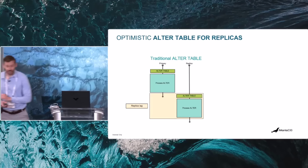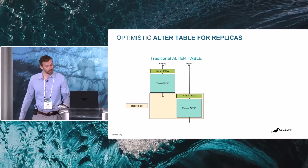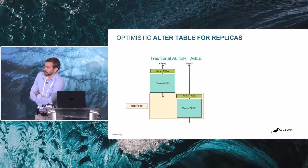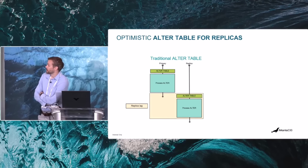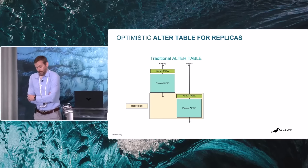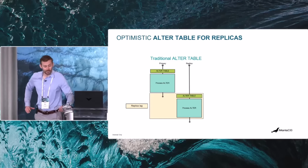One feature that will hopefully be out in Enterprise 23 is what we call optimistic alter table for replicas. So who here uses replication in some form? Okay, most of you, right? So replication is great for many things, but it also has issues.